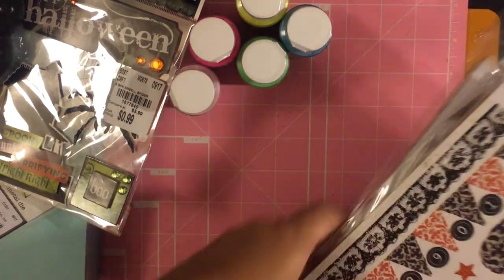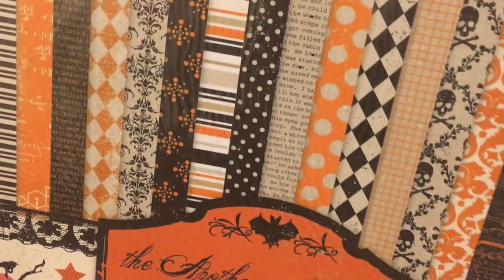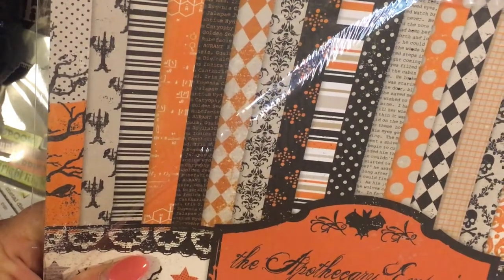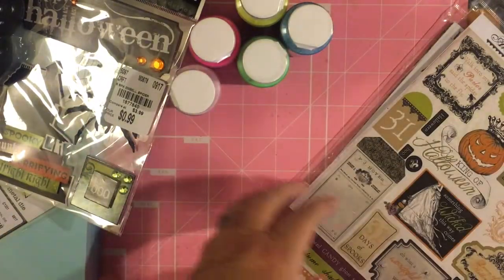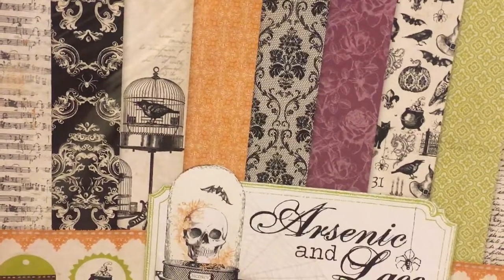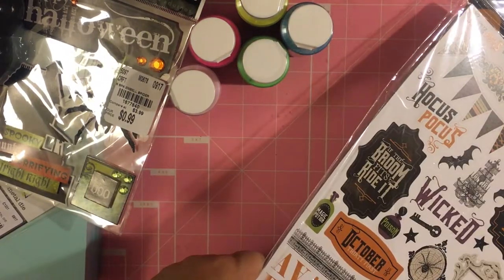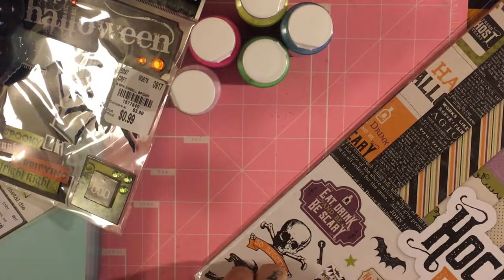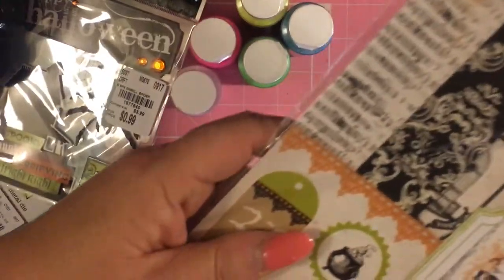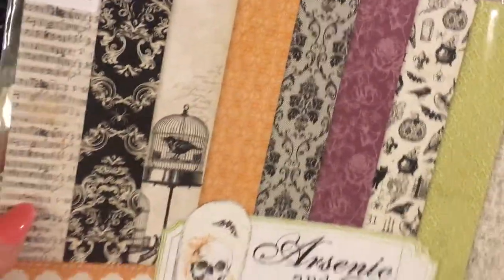All right. She got a bunch of these 12 by 12 papers from the Apothecary. That's the name of the whole thing. This is Arsenic and Lace. Who makes them, though? Echo Park? This one's from Echo Park Paper, yeah, that's what it is. $14.99, she got it for $5.99. Halloween stuff, this one's Arsenic and Lace.